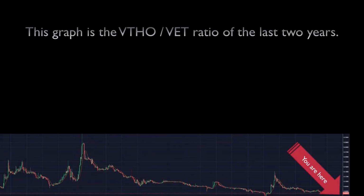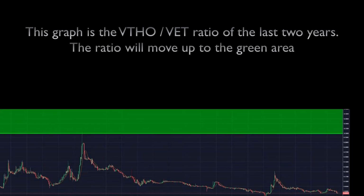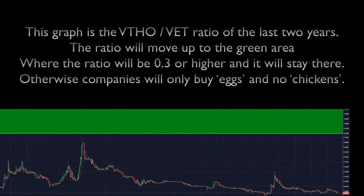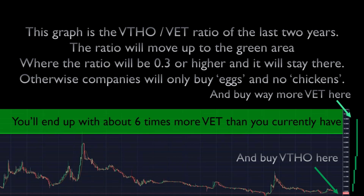This graph is the VTHO VET ratio of the last 2 years. You are here. The ratio will move up to the green area where the ratio will be 0.3 or higher, and it will stay there. Otherwise companies will only buy eggs and no chickens. So if you sell your VET here and buy VTHO here instead of here, and when you sell your VTHO here and buy way more VET here, you'll end up with about 6 times more VET than you currently have.